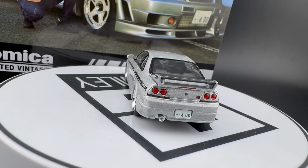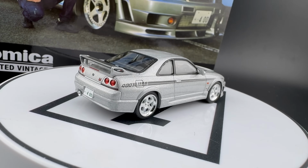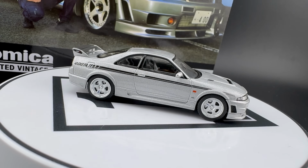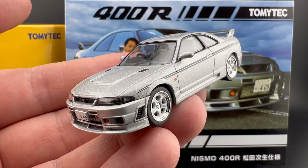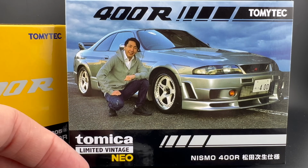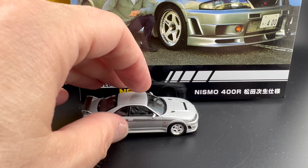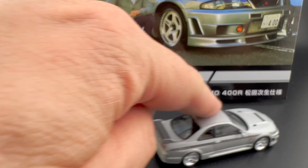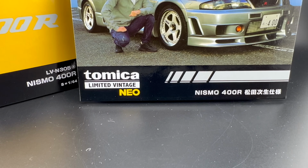400R is probably one of the most collectible cars, one of the rarest cars at this point, right? Especially with it released within the last, what, 30 years this car has been released. White rims, everything about this is fantastic. Like I said, I'll move the camera down so you can see it. Shocks and rolls beautifully. That's the silver version.